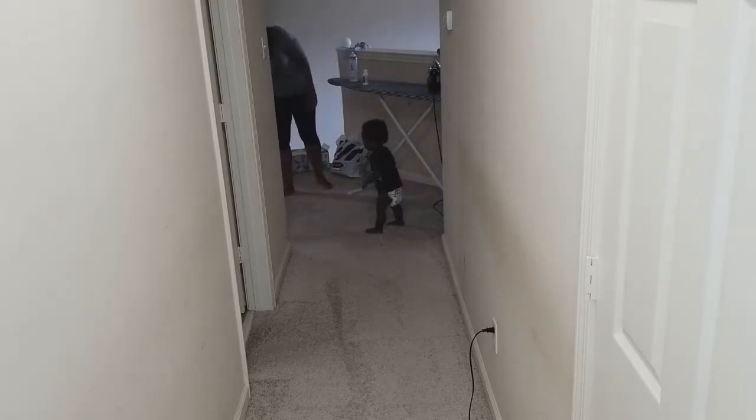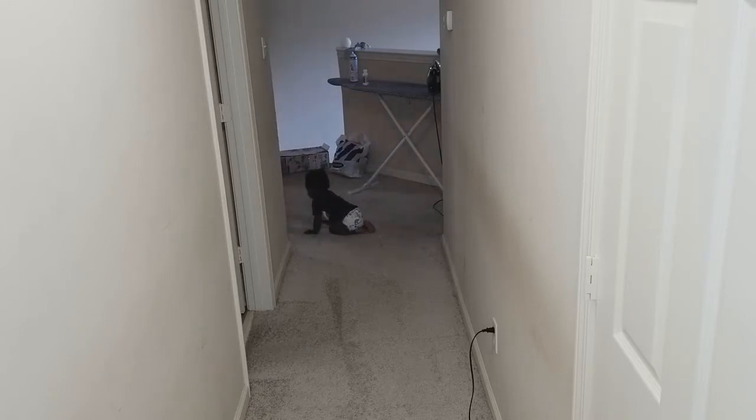Kids find the most random things to play with, which is why this box was in the middle of the hall. My son was using it to make a bridge for his cars.